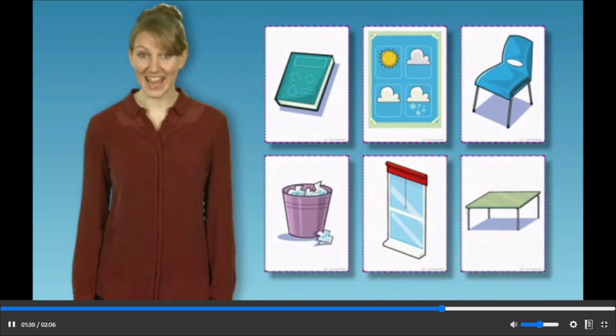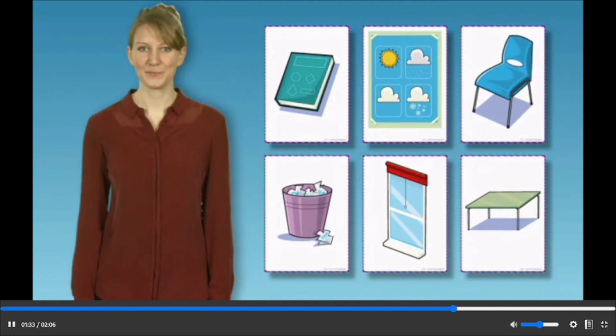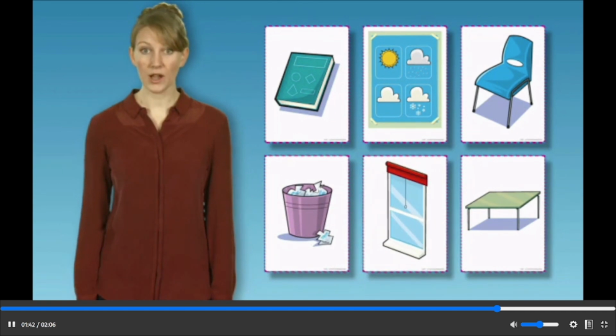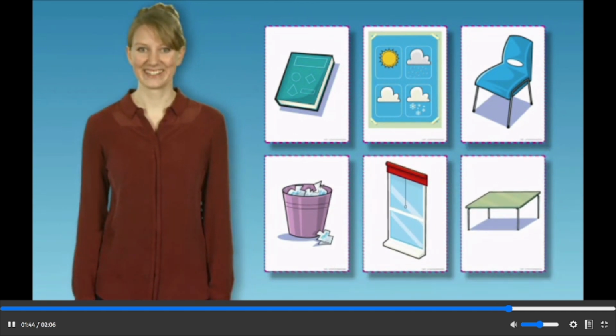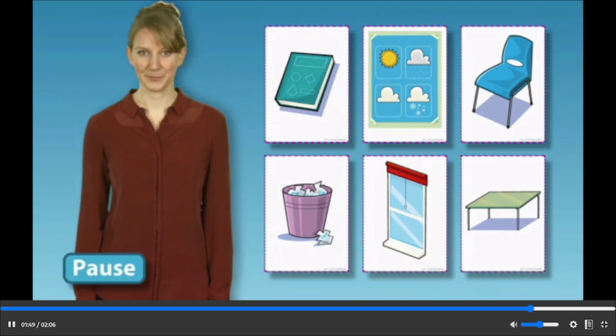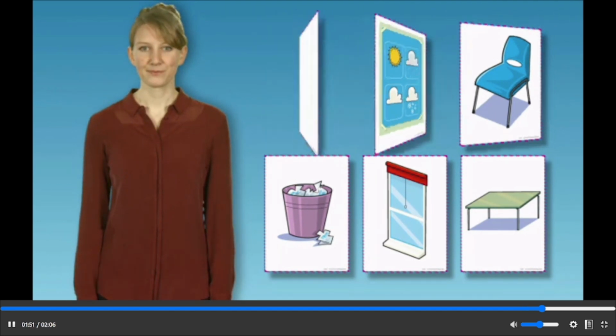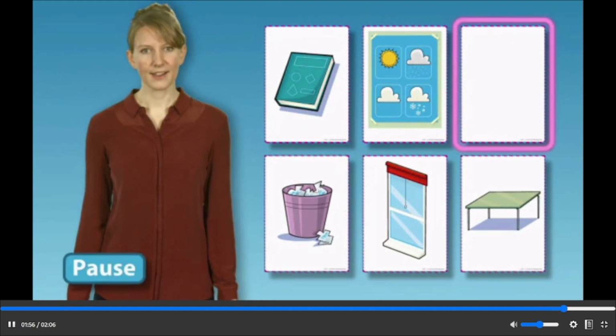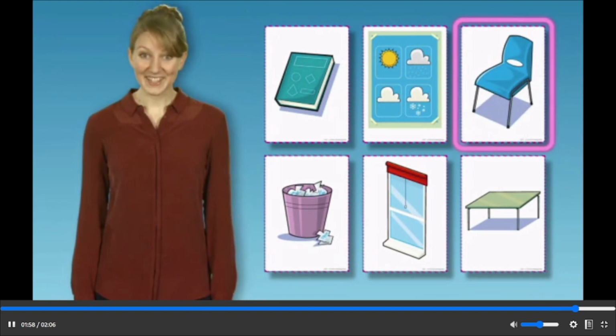Let's play one more time. Look at the pictures and say the words with me. Book. Poster. Chair. Bin. Window. Desk. Now, remember the pictures. What's this? It's a chair.